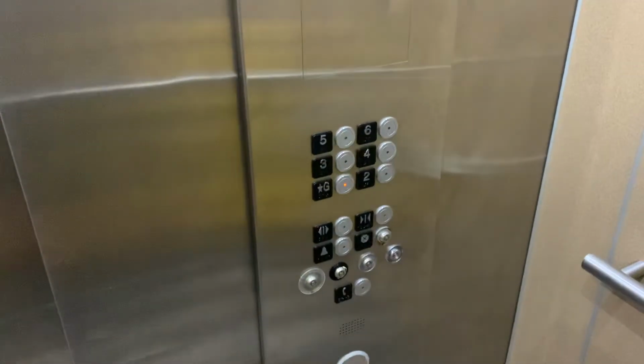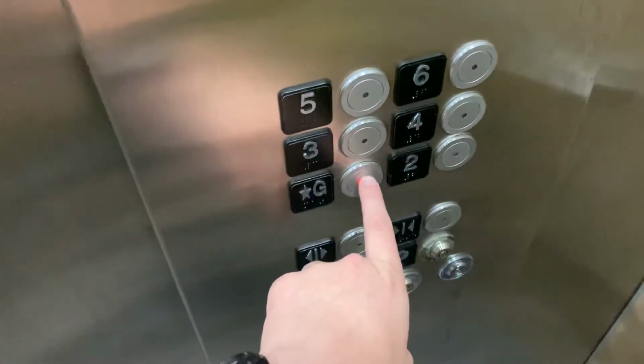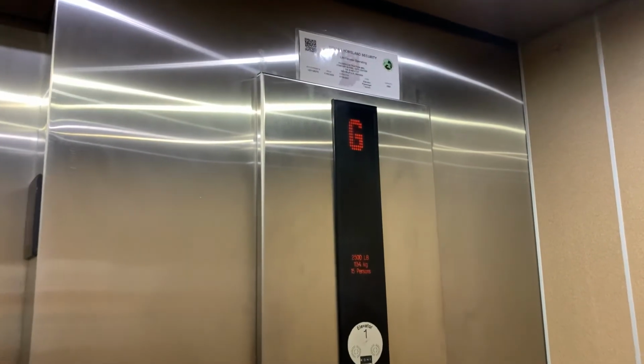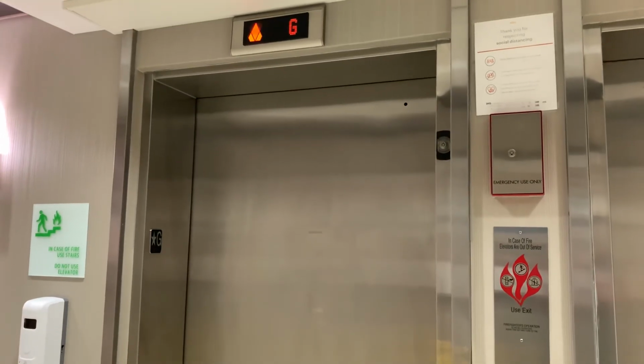I think these had KSS 500 at one point. Except they must have came in and replaced the buttons with KSS 140. I like KSS 140. Ground floor. And I like that voice too. Going up. There it goes. That'll be it.